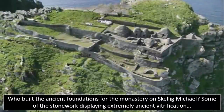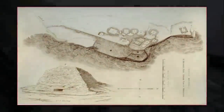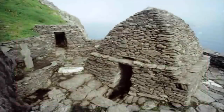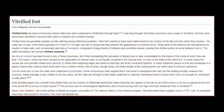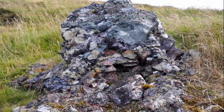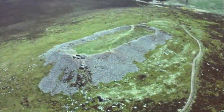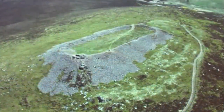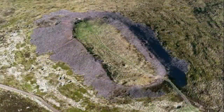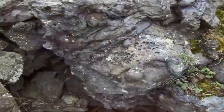Quote, "No lime or cement has been found in any of these structures, all of them presenting the peculiarity of being more or less consolidated by the fusion of the rocks of which they are built. This fusion, which has been caused by the application of intense heat, is not equally complete in the various forts, or even in the walls of the same fort. In some cases, the stones are only partially melted and calcined. In others, their adjoining edges are fused so that they are firmly cemented together.